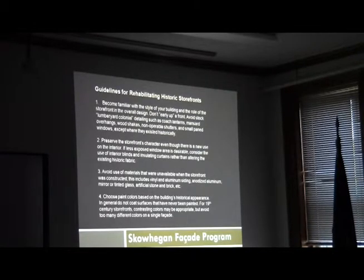Avoid stock lumberyard colonial detailing such as coach lanterns, mansard overhangs, wood shakes, non-operable shutters, and small panel windows, except where they existed historically. So what they're saying here is basically do your research, find out what you can from historic photos about the building, and try to be honest to what was there, and not fake some earlier period. Preserve the storefront's character even though there is a new use on the interior. That's perfectly permissible and happens all the time.